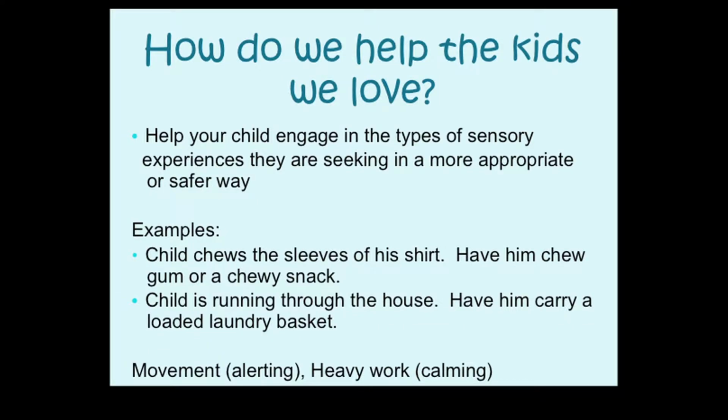How do we help the kids that we love? What we want to help you all be able to do is when you see that your child is feeling overstimulated or is running around the house or chewing up things all over the place, we want to help you be able to give them something that's more appropriate for the setting that they're in, whether they're at your house or whether they're out in public, something that will replace those behaviors that you're seeing in a more appropriate way.